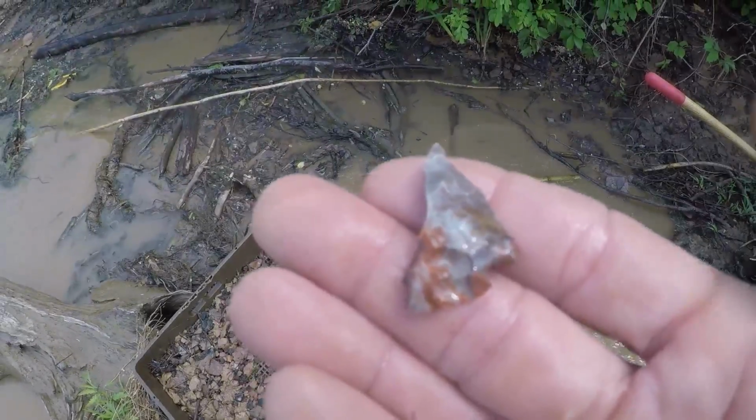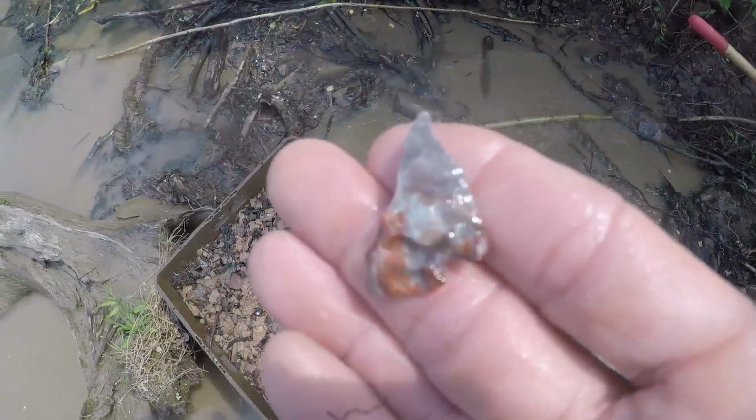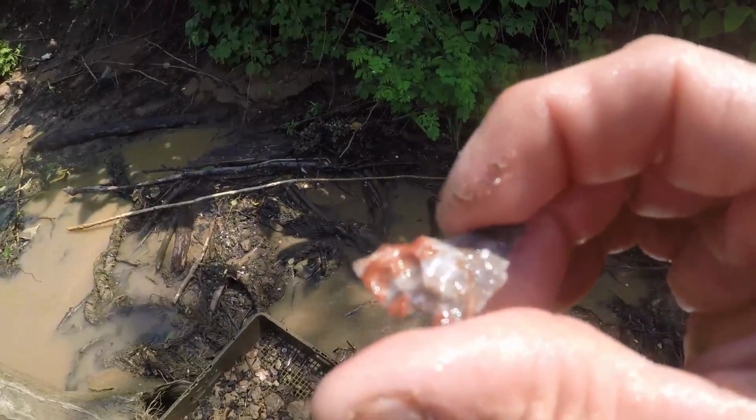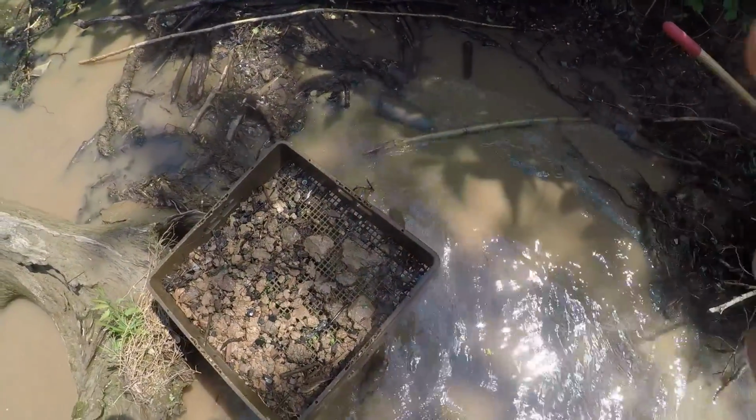Look at that Flint Ridge material, and it's fire popped. Oh, that's just beautiful, translucent Flint Ridge. It's red, gray. Oh, it would have been awesome. But anyway, I'll get back later.